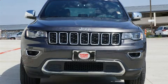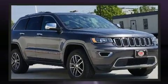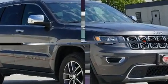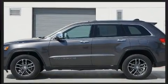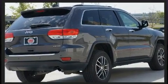Introducing the 2017 Jeep Grand Cherokee. With fewer than 35,000 miles on the odometer, this four-door sport utility vehicle prioritizes comfort, safety, and convenience. It features an automatic transmission, four-wheel drive, and a refined six-cylinder engine.